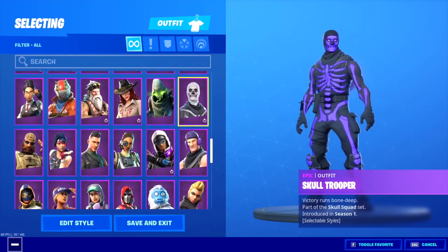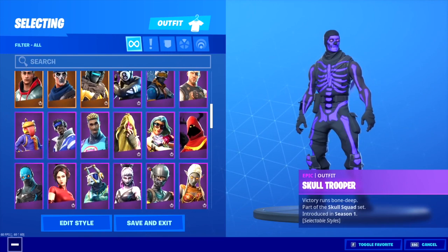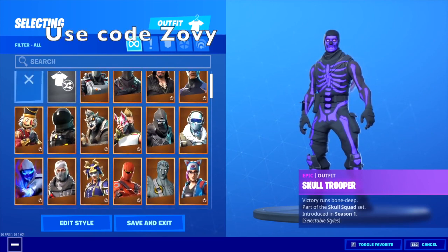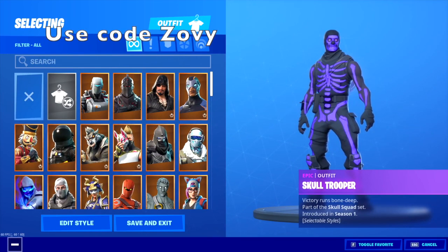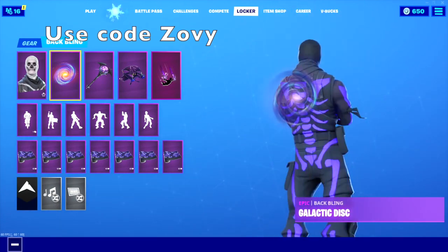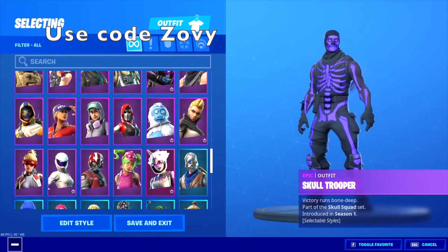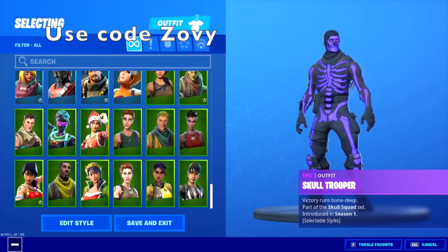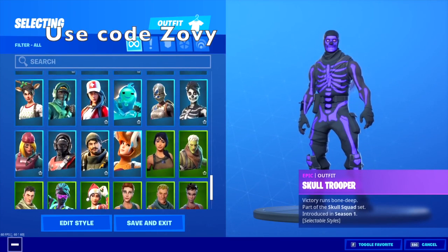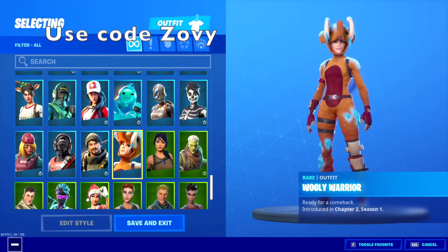Fortnite has a lot of skins, and in today's video I'll be showing you how to unlock free skins in Fortnite 2020. So in today's video I'll be showing you multiple methods on how to get free cosmetic items in Fortnite Battle Royale, like outfits, back blings, harvesting tools, contrails, and much more. So if you are interested in that, be sure to go ahead and watch this video all the way towards the end. I'll be going through multiple methods on how to get free outfits in Fortnite.